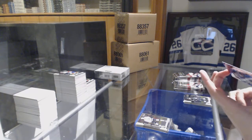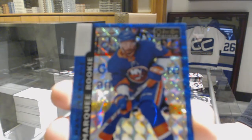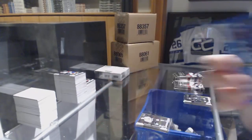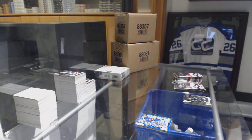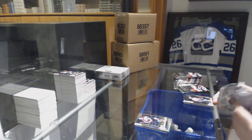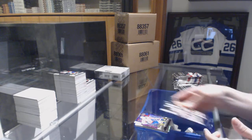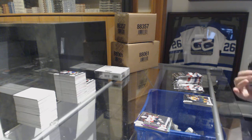Blue Cube rookie number 299 for the New York Islanders, Josh Ho-Sang. Rainbow of Nick Foligno for the Columbus Blue Jackets and JT Compher rookie for the Colorado Avalanche. Violet Pixels of Evgeny Kuznetsov for the Washington Capitals and a Nico Hischier rookie for the Devils.